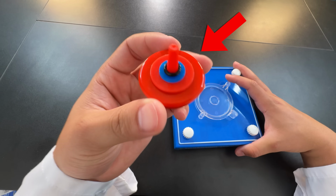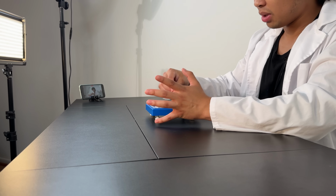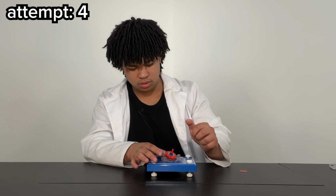You can add weight to the top and mess around with it to make it lighter or heavier. So hopefully, I'm making it lighter, so maybe that'll help. I will not be satisfied until this thing levitates straight for at least 3 seconds.